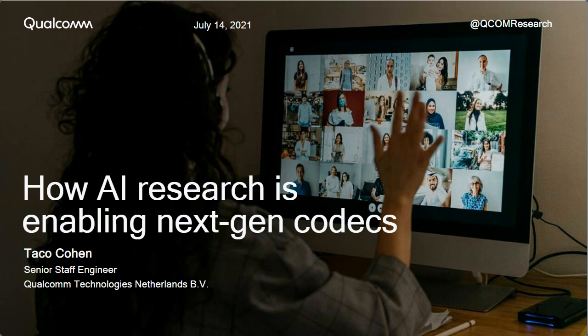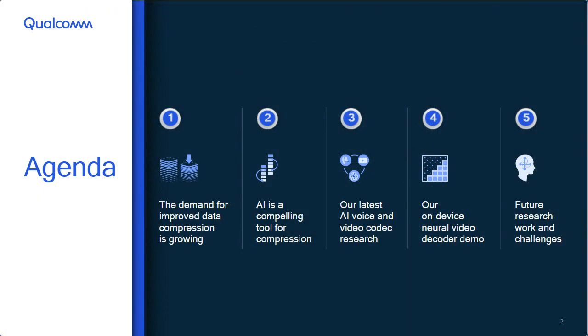So I'm going to be talking today about how AI research is enabling next-gen codecs. I'll go over all of the research that we've been doing to use AI to improve compression. So first, let's have a look at the agenda for today. First, I'll start by motivating this work, showing a couple of statistics on how the demand for improved data compression, in particular video compression, is growing exponentially, motivating the improvement of this kind of technology.